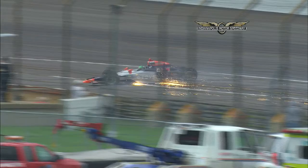We have a yellow flag, and we've got ourselves a crash. That's EJ Viso. You can see the extensive damage on EJ.